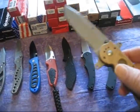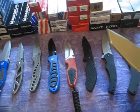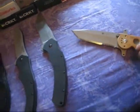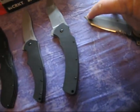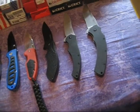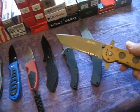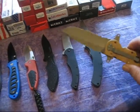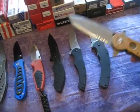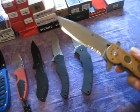It's sharp as all get up. It's still sharp as much as I use this thing. Normally when you have a tanto blade knife, this edge isn't very sharp, but on this thing it's fantastic. I'm going one-handed here. If I could, I'd do a cut test for you, but I've got the camera in one hand and the knife in the other, so I can't do that. If I was an octopus, I could. But anyway, I keep coming back to this knife.